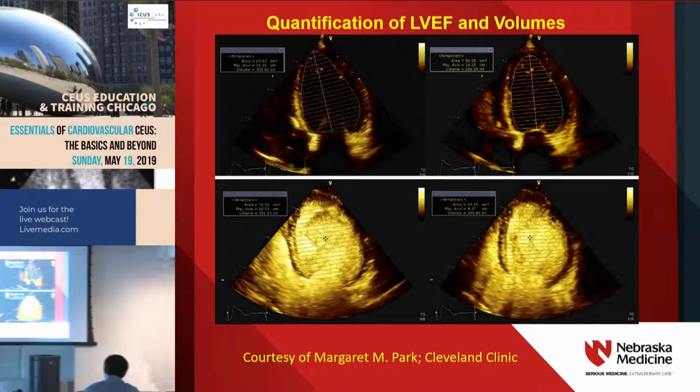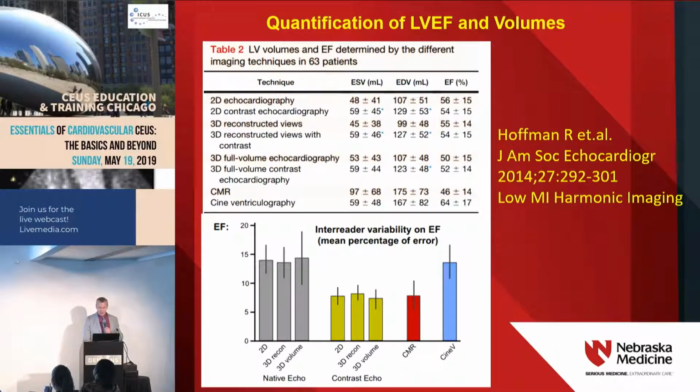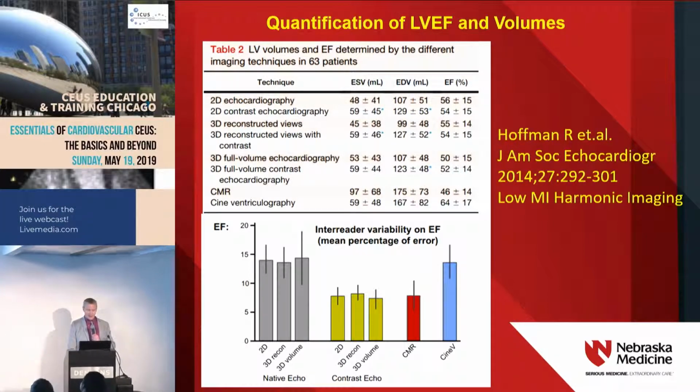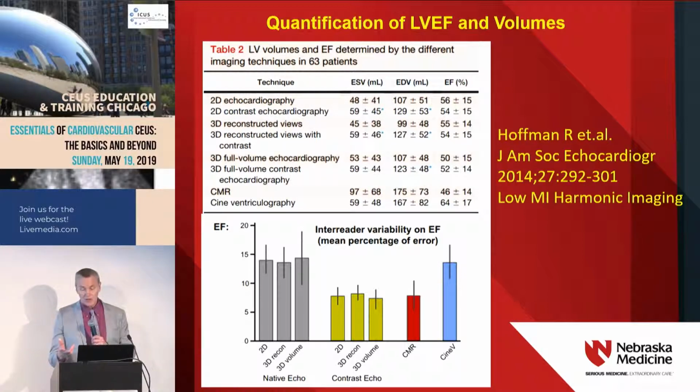But this has also been looked at in multi-center studies to see, can we do a better job when we add contrast, correlating with MRI, and correlating not just ejection fraction, but with volumes. Now, Hoffman's group used low MI imaging, used harmonic imaging for this study, okay? This was not with very low MI imaging, okay?